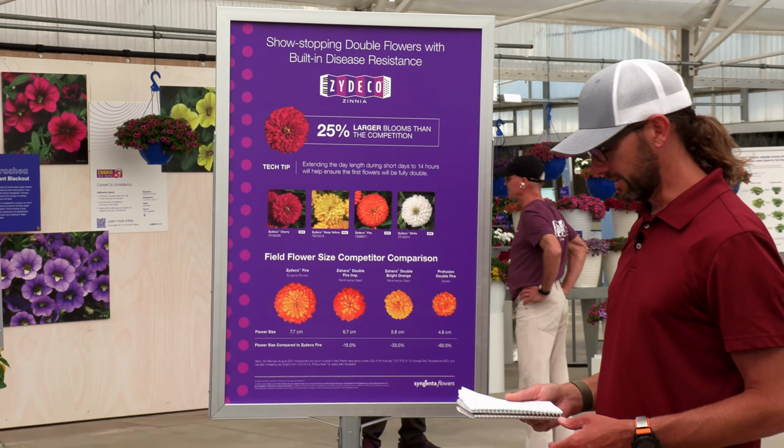And they're also quick, so like 9 to 10 weeks from start to finish. We'll bring these right suitable for market. All right, big flowers, big plants, nice bright colors. That's Zydeco. I think next we're going to look at Petunias.